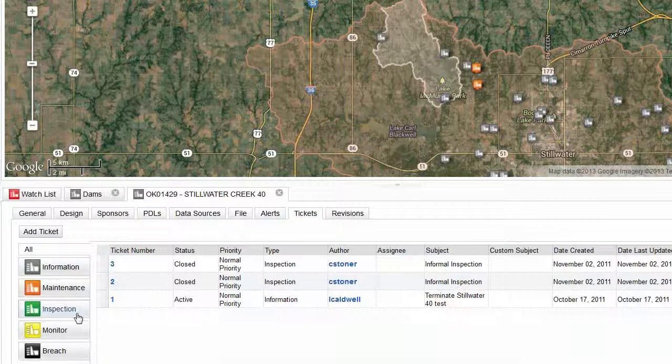Inspections, you can schedule your annual inspections. Also on monitor, if you have an event out there that occurs, you can have a monitoring ticket where different people, as they go out day after day, can upload their observations. They can add photos or whatever to it so that everyone having access to the system can keep track of where things are at. And a breach is obvious, if you have a breach event, where you document those.